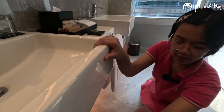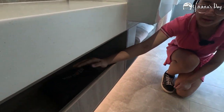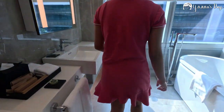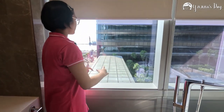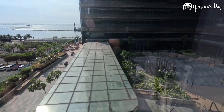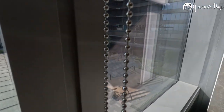There's even one there on the other side. The one on the other side has the hair blower. It's inside this mini pouch. You just pull it. Then here are the blinds and the wind area. I think that's downstairs. And the pool is upstairs. So later we're gonna go check the amenities.